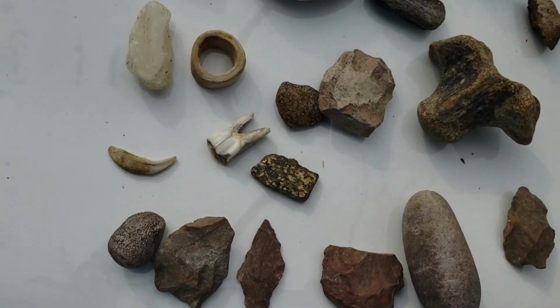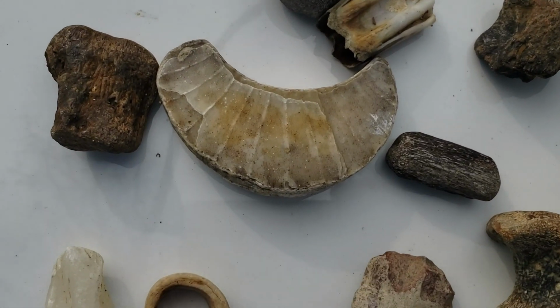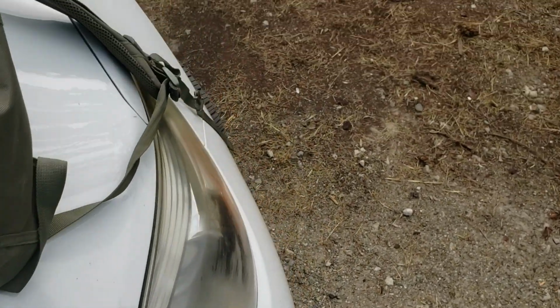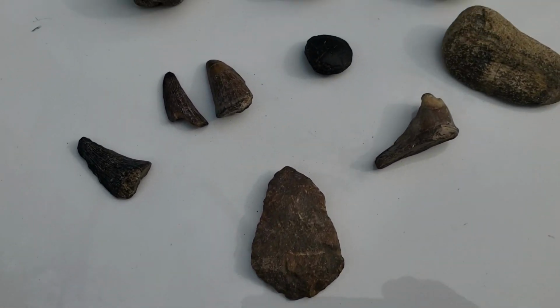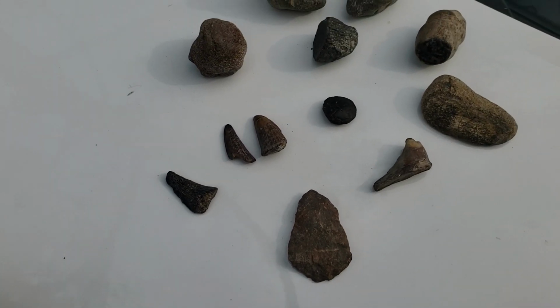Somewhere up here had a little canine tooth, I thought. It may have rolled off. Anyway, that is all of his stuff, including this really cool piece of a rudist clam. And, oh yeah, there's that canine tooth. And then over here is Timothy's finds. You got a knife, some vertebrae, coprolite, two split mosasaur teeth, and one whole mosasaur tooth.